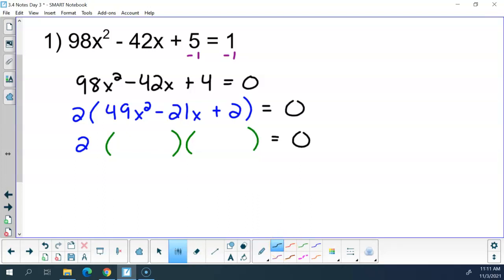Okay, so what multiplies together to be 49x squared? 7 times 7. That only gives me 49. Oh, 7x and 7x. Okay, yep. So 7x and 7x.